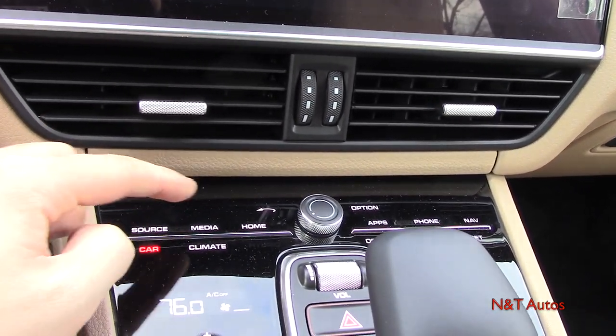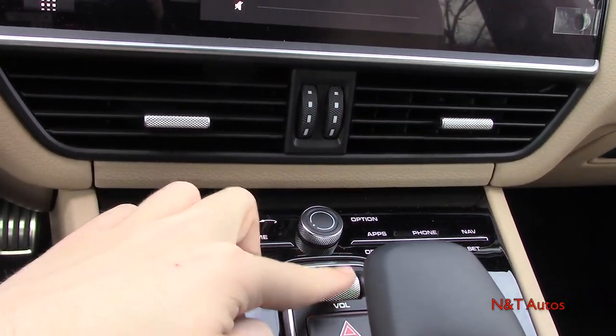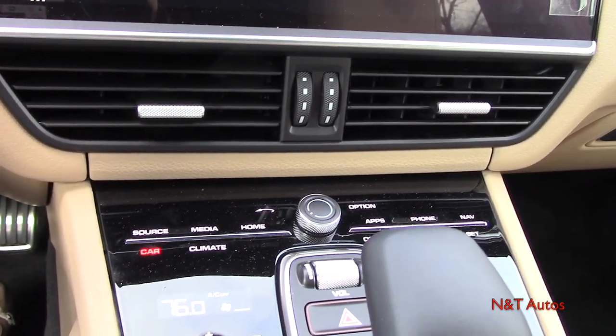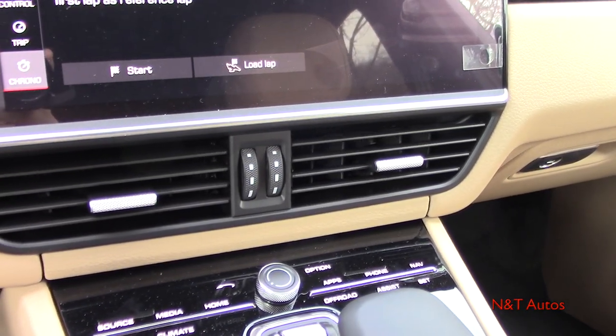But what's cool about these buttons is they're kind of like a haptic feedback button, so you could hear it. It kind of gets a clicking sound when you hit any of the quote-unquote buttons down here.